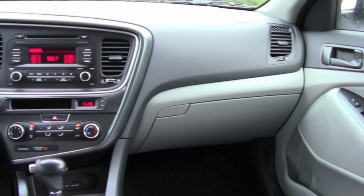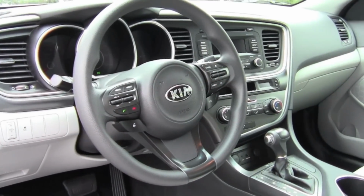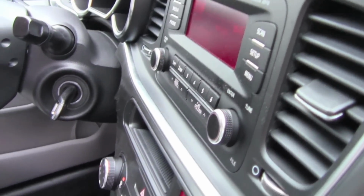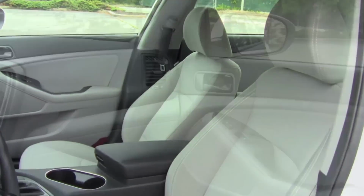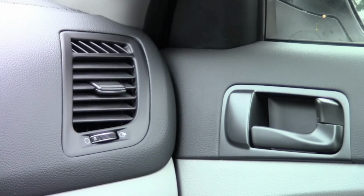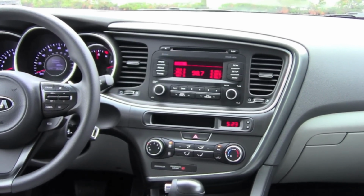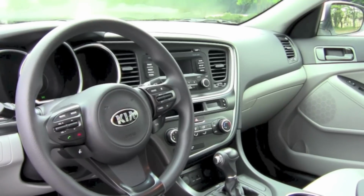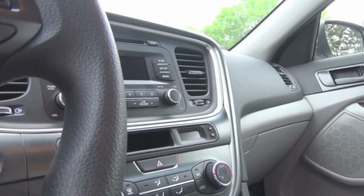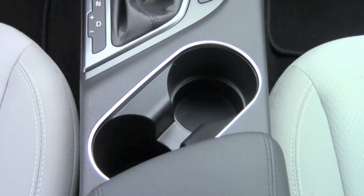Looking around the cabin, the overall build quality and materials are very good, and the design is clean and contemporary. Now, while many of the other manufacturers are layering their interiors with shades of black, the Kia lineup has received a lighter touch, an artful contrast of light and dark, mostly matte materials, which is very visually appealing and even calming. There are also nice ergo-inspired design elements, like the slight tilt of the center stack towards the driver and a new look on cup holder design.